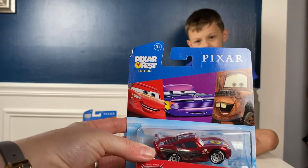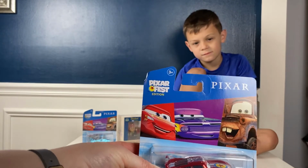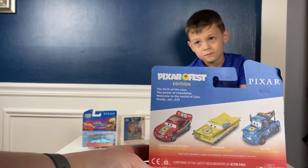The next one we have is McQueen. He is a bright, flashy red, again from the Pixar Fest collection. Same back as what Mater has.